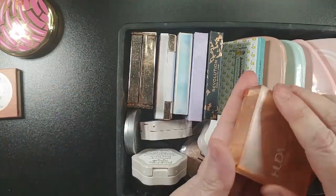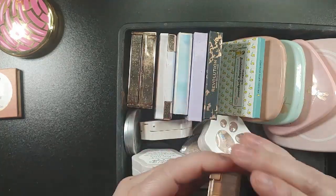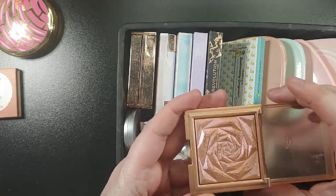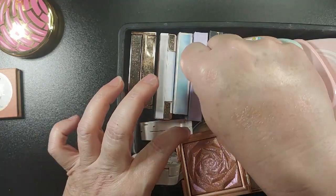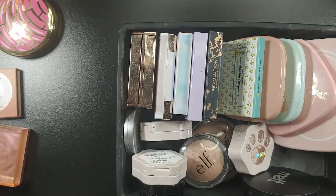I don't want to use my hood up. You know what? Maybe I will. I'm going to bring this in. This is one of those things where I keep for a special occasion. But it's freaking stunning. And use the makeup that you have. Don't wait for a special occasion because maybe that special occasion won't come. It's a very goldy pink.